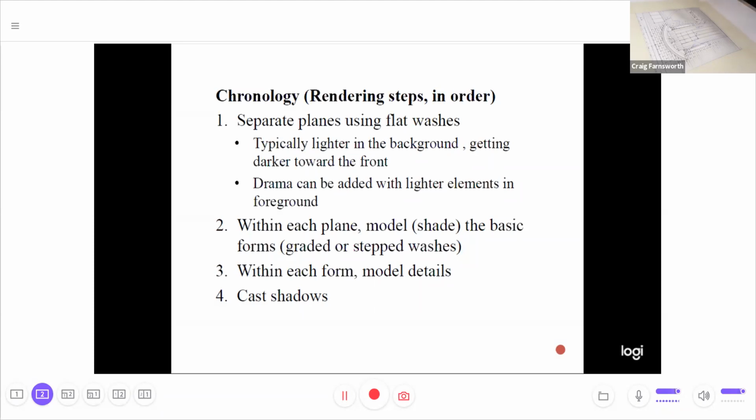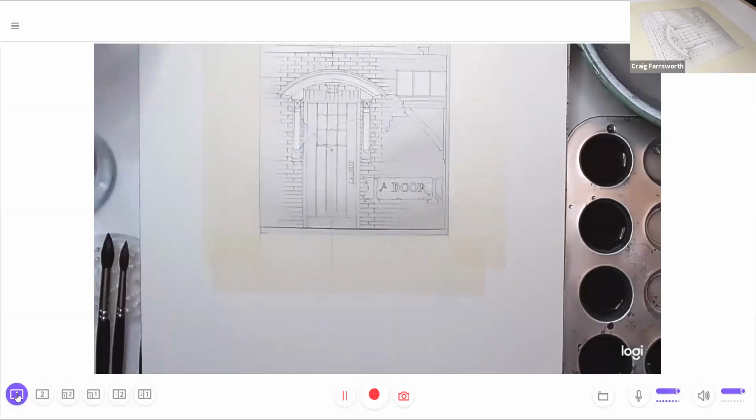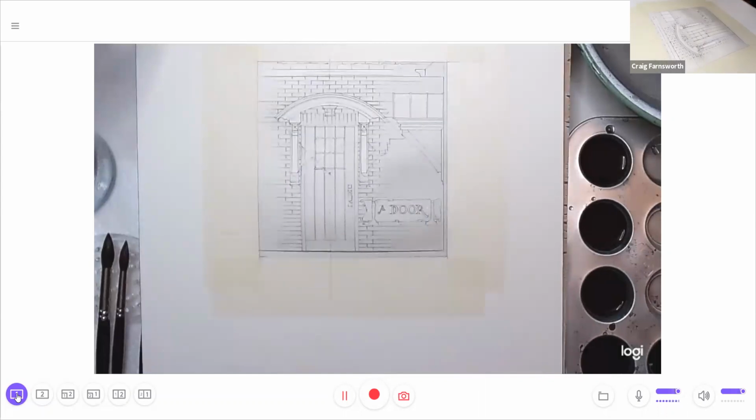And that's why you don't want to have a heavy wash with a lot of pigment on it and then put a new wash over the top of that. You want to have your darkest washes come on at the end. And that's what you're going to do when you cast your shadows. All right, so that's kind of the overall approach with that chronology. So using that as a framework now, let's come back to this.